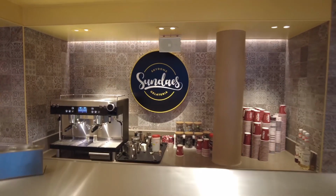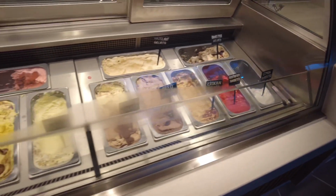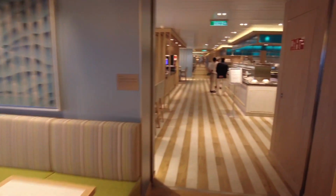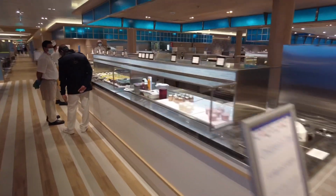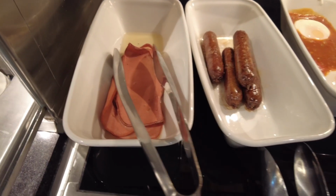Inside the Sky Dome, you'll also find Sundaes, a poolside ice cream parlour serving a wide range of soft scoop ice creams. Moving aft, but staying on deck 16, you'll find the Horizon Court, the buffet restaurant on board Iona. The Horizon Court serves a vast range of dishes throughout the day and well into the night and early hours. Variety was very good. They even served vegetarian bacon, vegetarian sausages and scrambled tofu at breakfast each day.